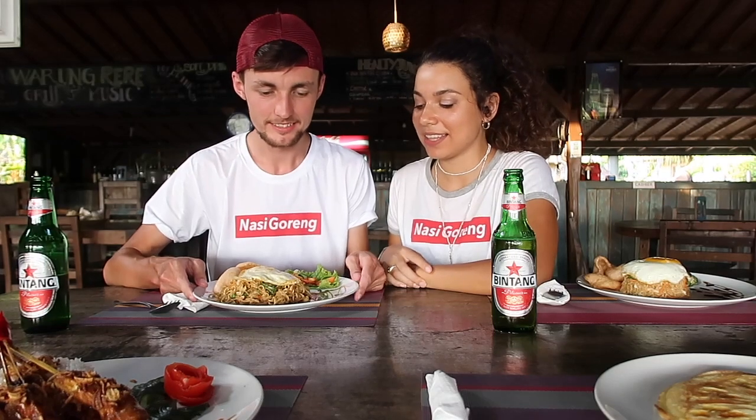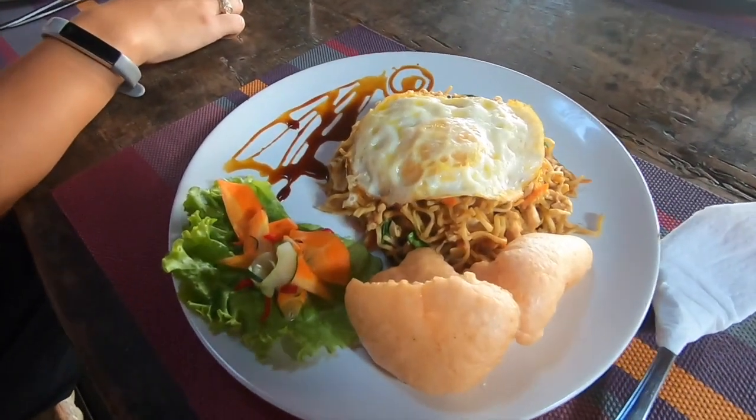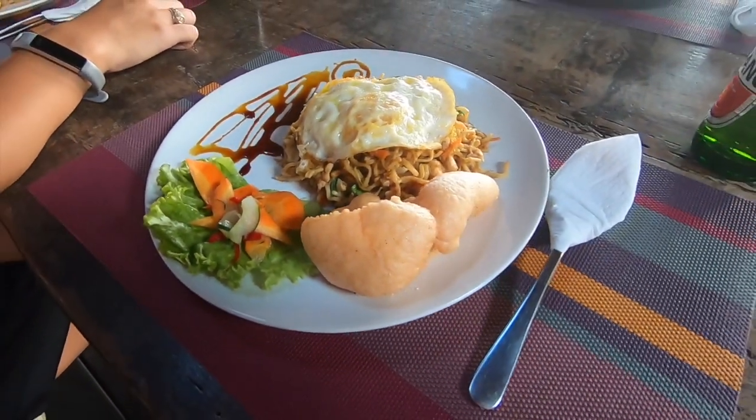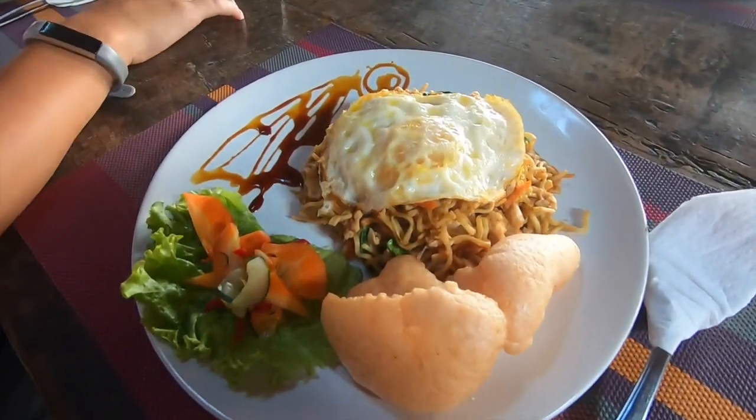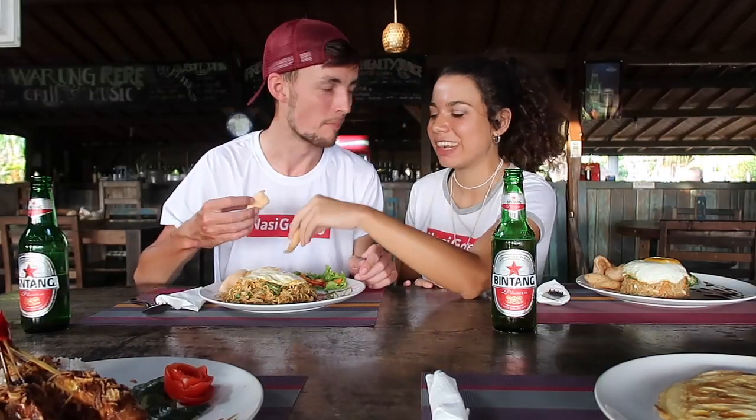All right, so the first dish that we have here is a mee goreng. And this is a noodle dish. I think it's very similar to the nasi goreng, where the nasi goreng is rice and this is noodle. And we have these rice chips here.